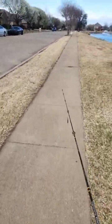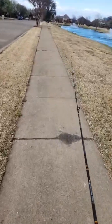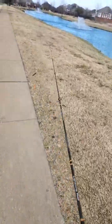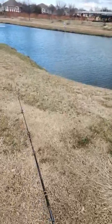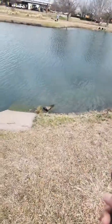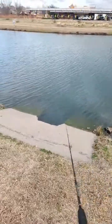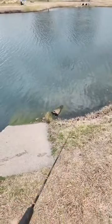Okay, we're gonna go on this side. I think I'm gonna do what I did on the other side, just kind of cast further out and keep fanning the banks and see what happens. All right, let's see what we got here. Okay, there's a bed right there. There's another one off to the left. There's no bass on this one. There's a bed over here. So good to know, good to know.